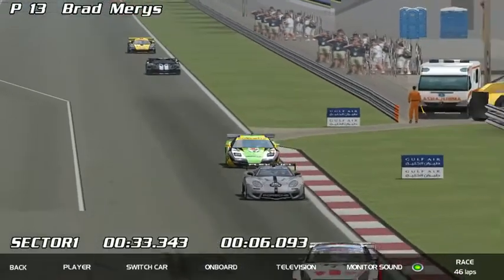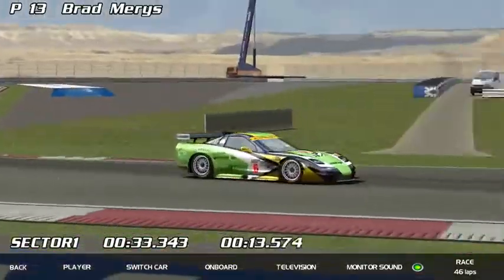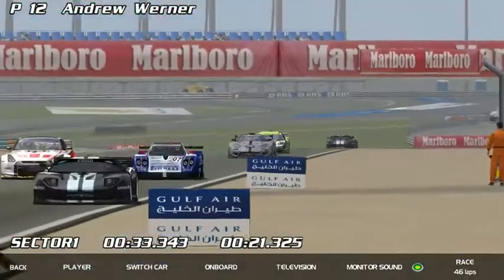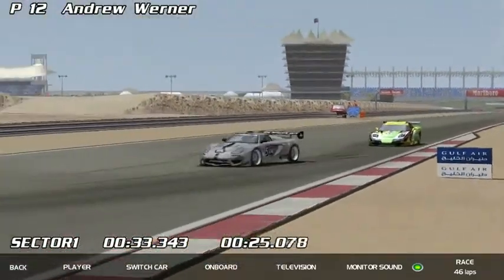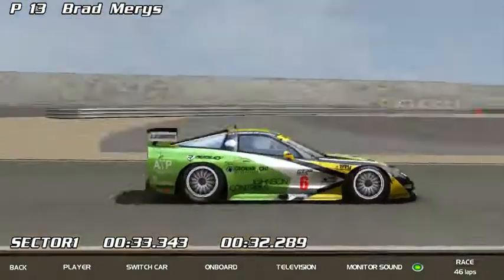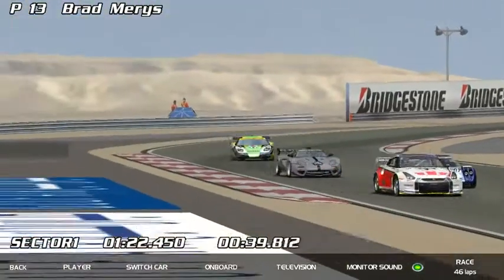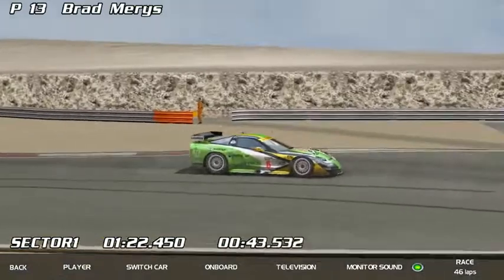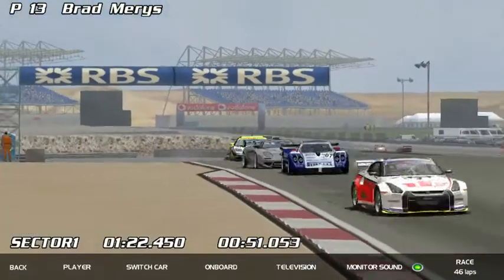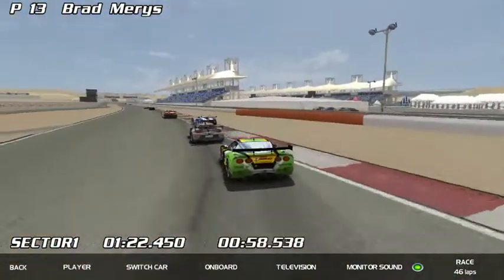Maybe we'll see if we can get the scoop during the pit rotations. Well, interesting. Okay. Interestingly enough, Andrew Werner has fallen back to 12th, and my guess is that Brad Maris and Andrew Werner may have had a coming together because they were running 2 and 3. And in an effort of sportsmanship, this is just my guess, Brad Maris has allowed himself to drop behind Andrew Werner and will now start to compete for position once again. That is, of course, just my guess here.